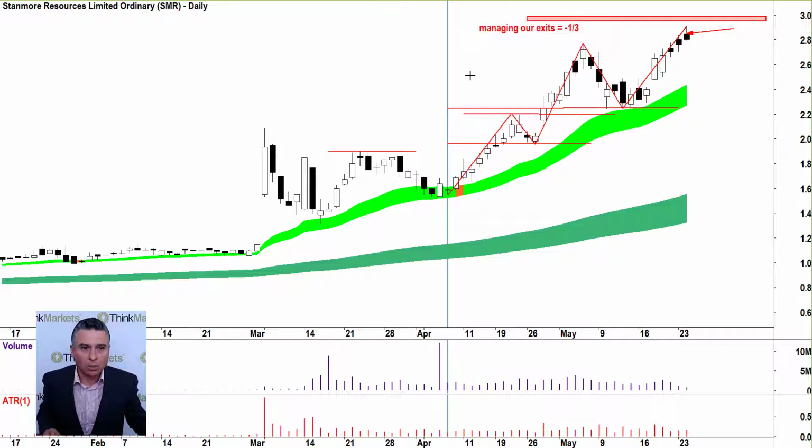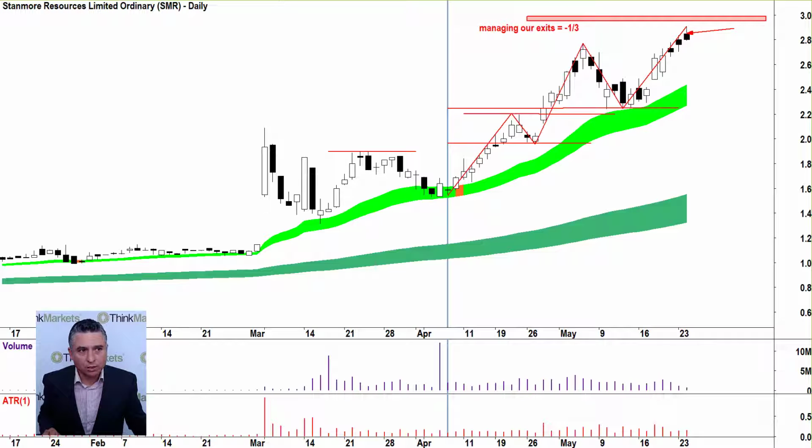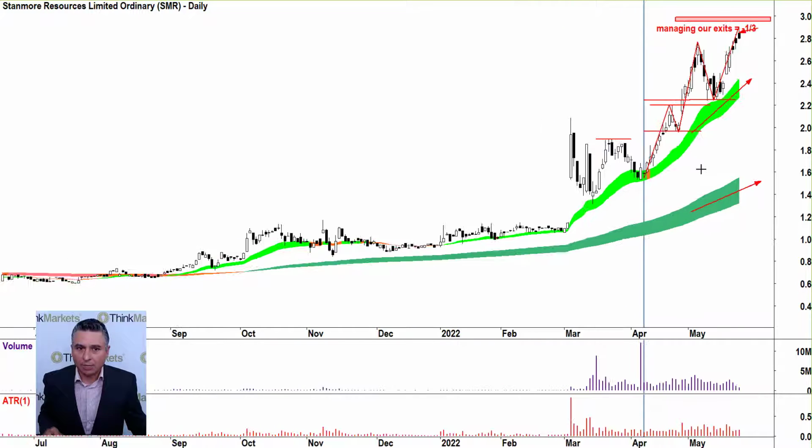Why only one third? Why wouldn't you just take all your profits there? Well, it's just such a wonderful trend. We have to trust these trends. And if you had trusted the trend all the way, you're very happy. So why would you doubt it now? There's really not a whole lot else to give us any reason to doubt this wonderful trend on Stanmore Resources. Otherwise, I really like that one.